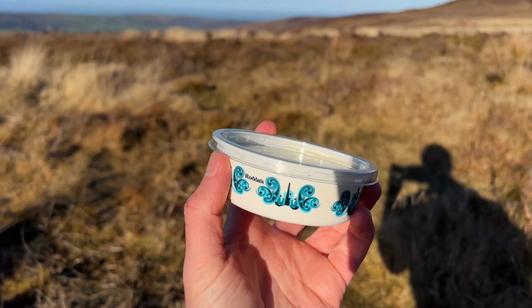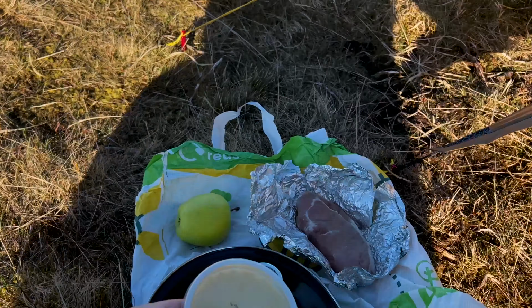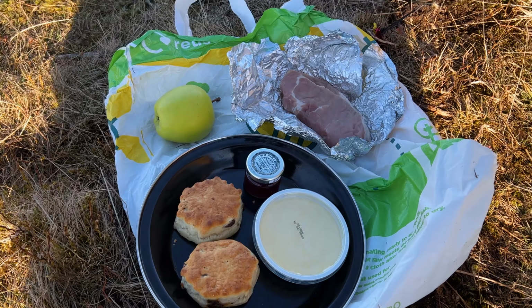This is clotted cream. It goes on the scone with some jam, but didn't have any, so I had to go to a local supermarket. So Devonshire, sort it out. I was trying to find some. Anyway, that's that.